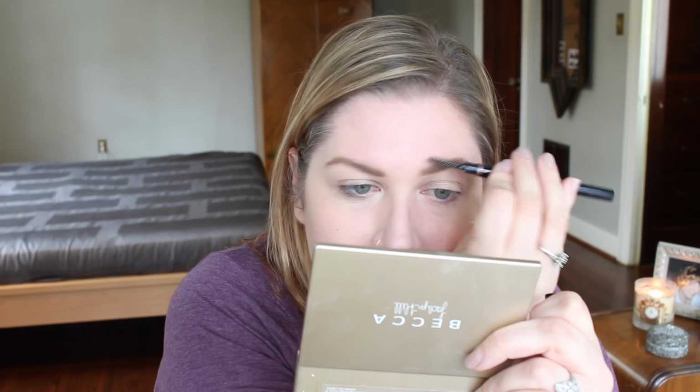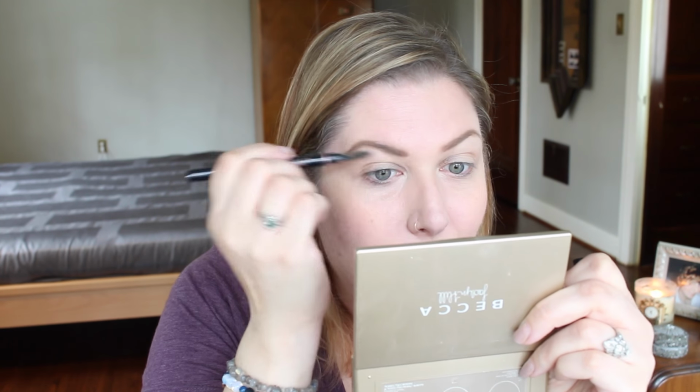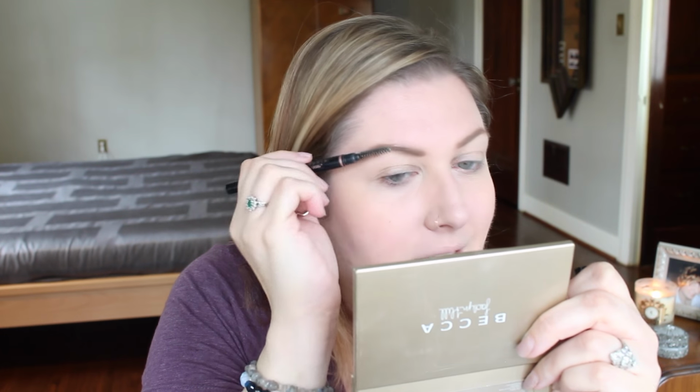It's only been in recent, maybe like the last year, that I actually will go out without brows on. Because I just don't give a fuck anymore. It happens when you're old. Like, look at me without my brows on. It's your problem. It's extremely liberating when you just don't care about that stuff anymore.